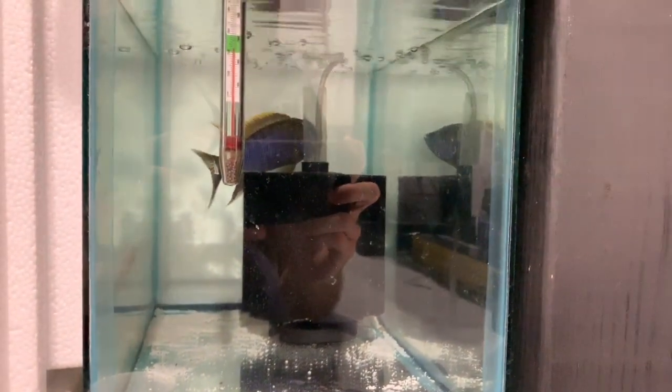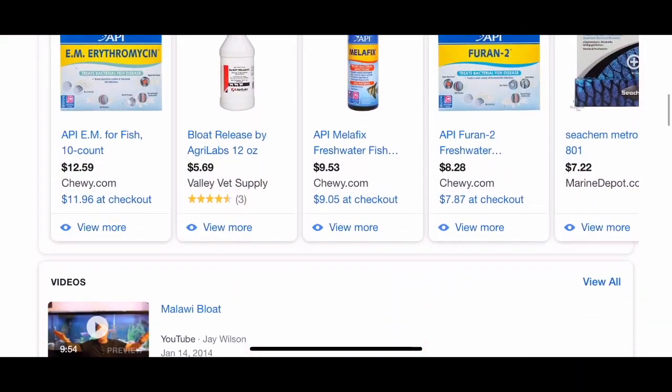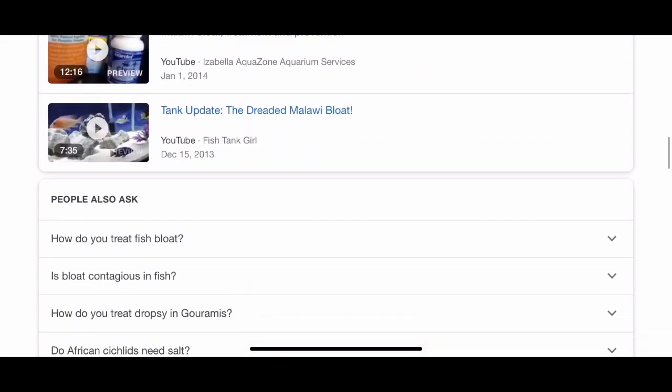Temperature is a little bit lower than what I'd like, but I've not got any heaters right now, so he's going to have to do, and the temperature being at 74 has actually not been terrible for him at all.